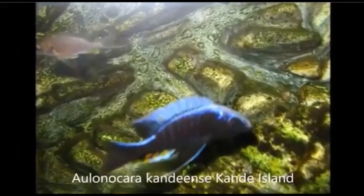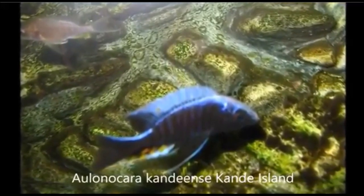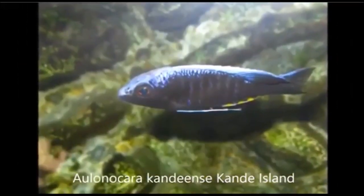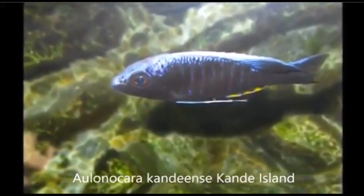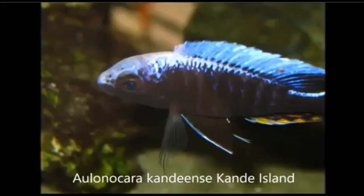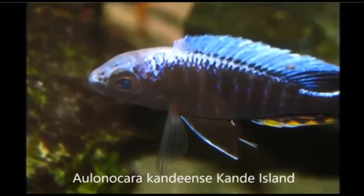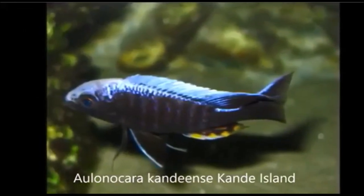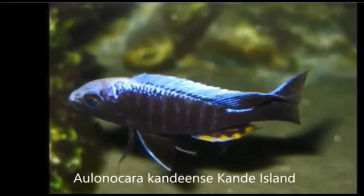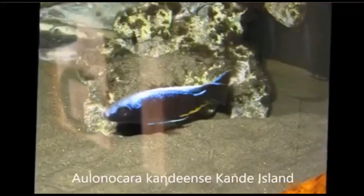Well, right now, getting back on topic here, there is this fish from Lake Malawi called the Blue Orchid Aulonocara, and it is on the IUCN list. And it is through the IUCN that trade of animals that are in danger gets into the hobby.